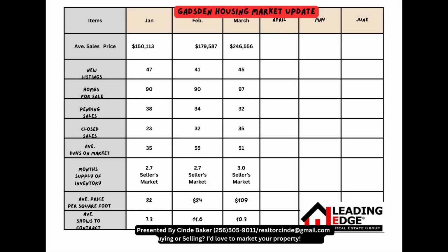The last housing market update that I want to give you for this March is in Gadsden. Let's look at the average sales price. If you look from January, February to March, it continues to increase. New listings are 45 for March, homes for sale 97.